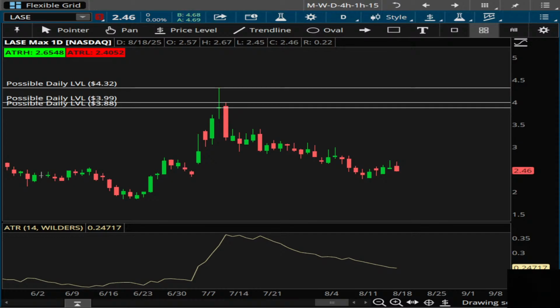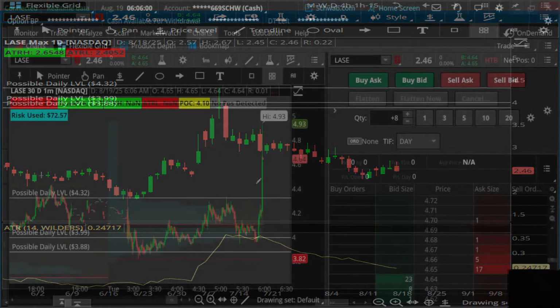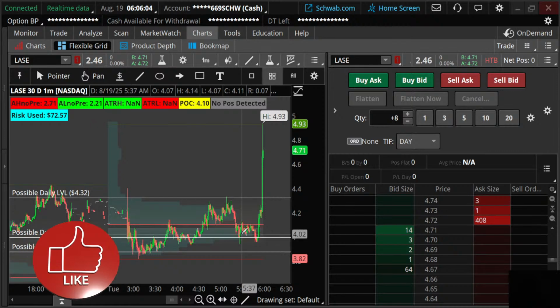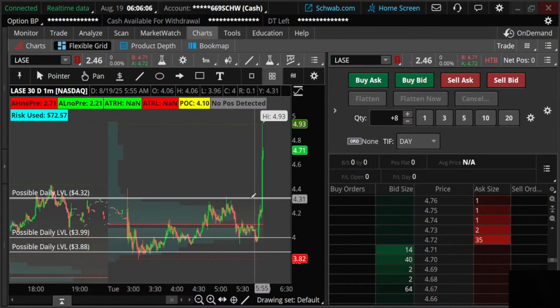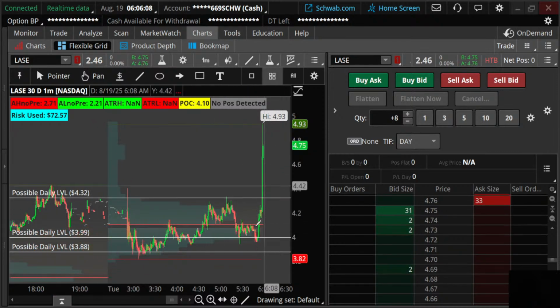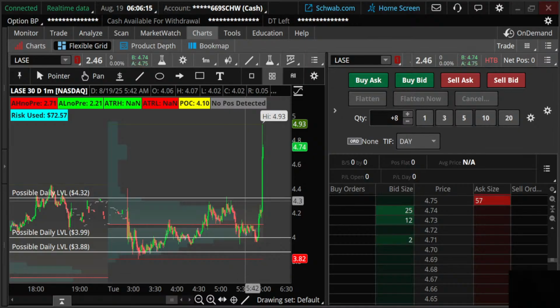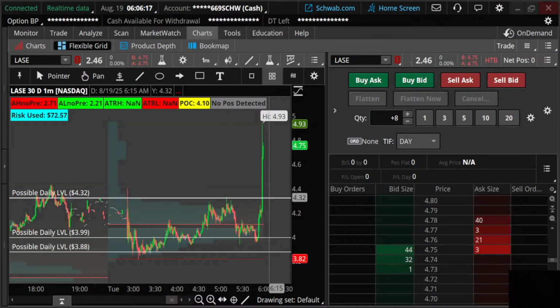I'm really not going to spend a whole lot of time on the, whoa. It just popped, pop, pop. What in the world? So these are the levels that I just marked up: 3.88, 3.99, and then this 4.32, and it just did a huge pop here. Let me see if any new news dropped on that. No, it did not. Just a big pop from 4.32 all the way up here to almost $5.